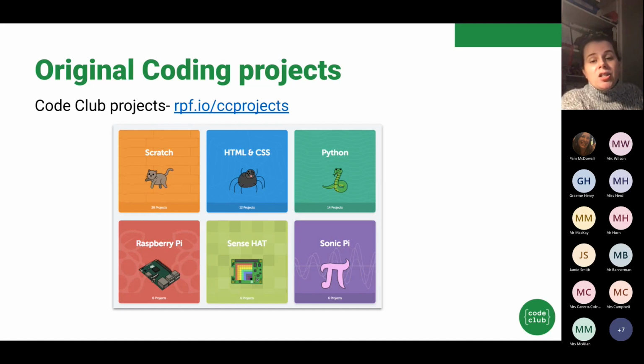So we have HTML and CSS. Again, there's 2 core modules there and some extra projects, and that's web programming. So that's making some web pages. We use at the moment a website called Trinket.io, which is similar to Scratch in terms of you've got the code on one pane and right next to it you've got the output, so you can see as you change your code what impact you're having on what people can see on your web page.